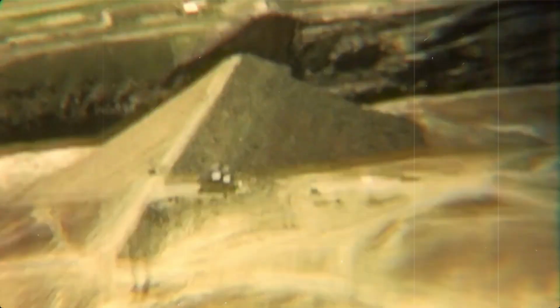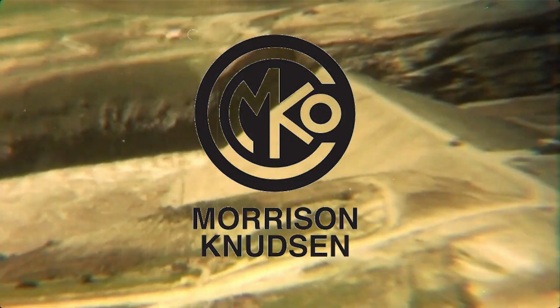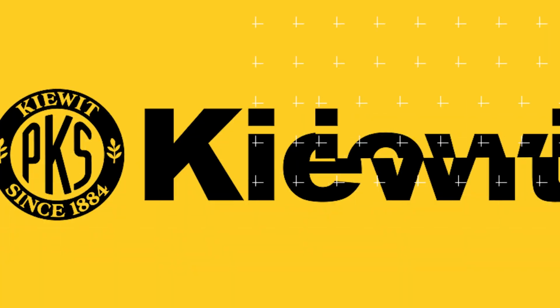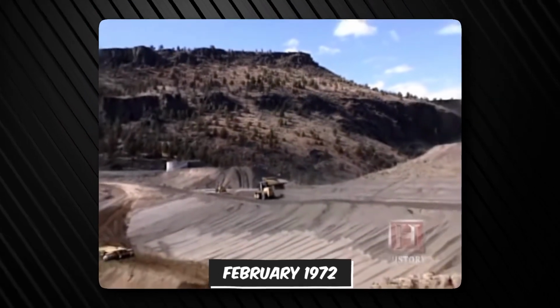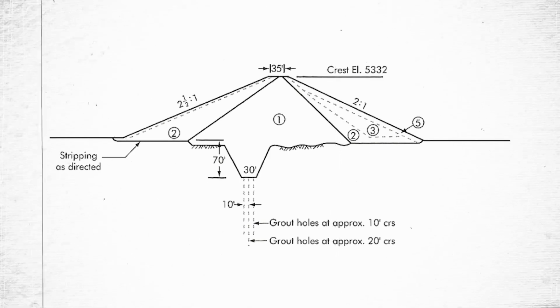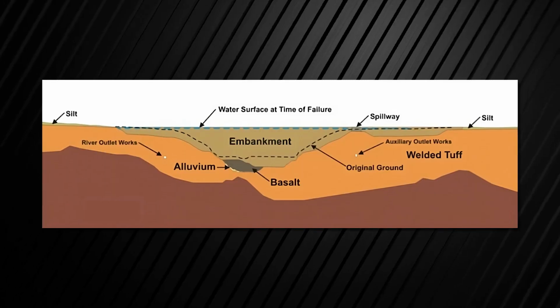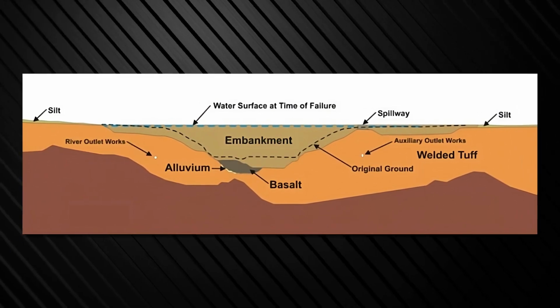1971. In December 1971, the $39 million contract was awarded to Morrison Knudsen Company of Boise and Peter Kiewit Sons Company of Omaha, with construction slated to begin in February 1972. The dam was designed by the Office of Construction at the U.S. Bureau of Reclamation in Denver. It was to be an earthen-type dam, filled using soil from the site.